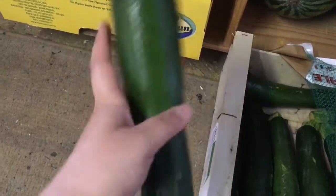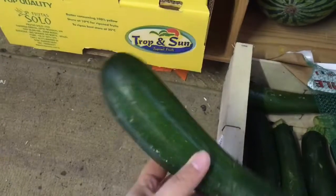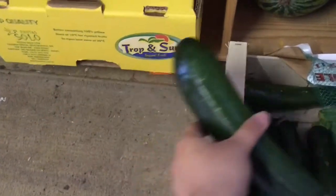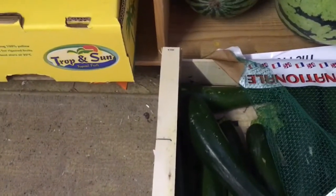I'll just eat some pretty much every day. We'll just throw some in dinner. I might chop some up and just freeze it. I'm not sure yet though, so I'm not going to show that today. I'll just kind of see how we go with them. And that's pretty much it.